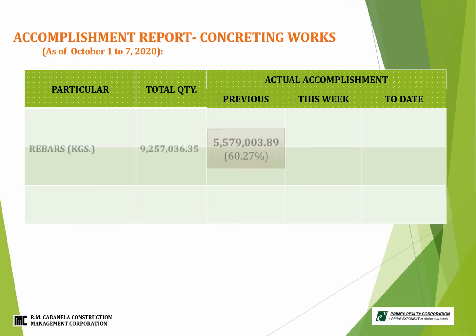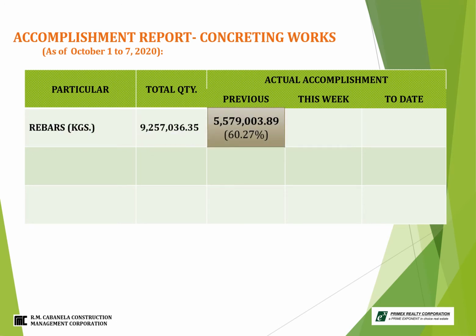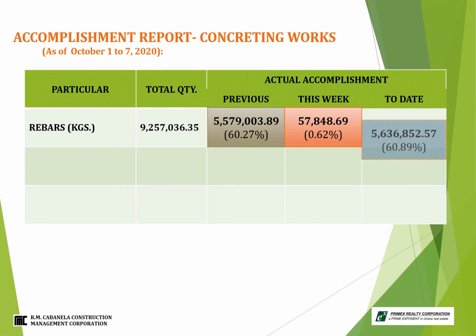Accomplishment of concreting works. Previous accomplishment on rebars is 5,579,003.89 kilograms or 60.27%. For this week, accomplishment is 57,848.69 kilograms, equivalent to 0.62%, with total installed of 5,636,852.57 kilograms with accumulated percentage of 60.89%.